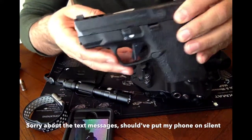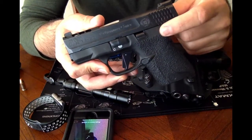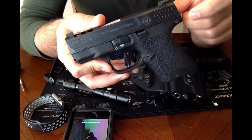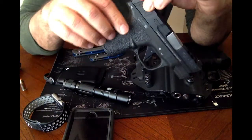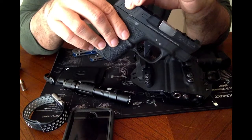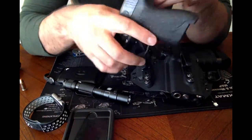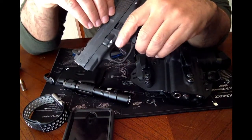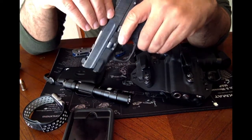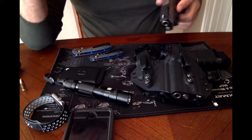As you can see, it does say Performance Center. Some of you might be noticing that it does not have a safety. That is because I have a standard Shield, and I carried that one. Then I got the Performance Center, which only comes with the safety on there. So I went ahead and switched the frame. All the internals, everything on that got switched as well. But again, just something a little different.